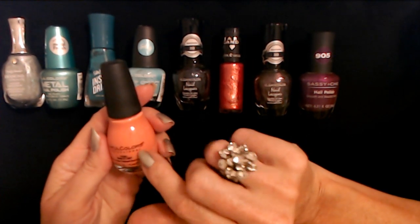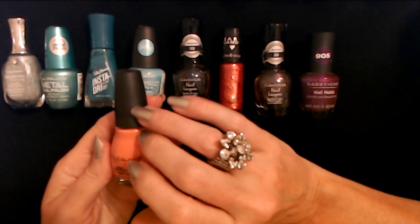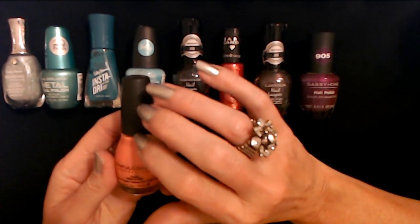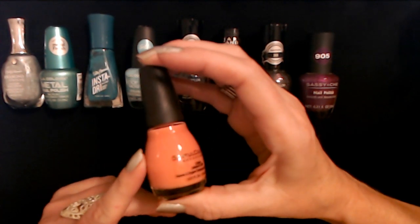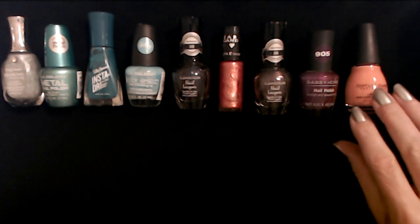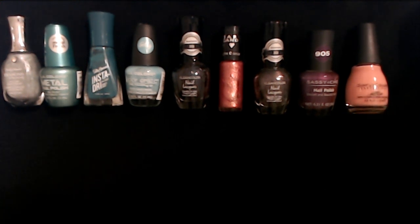One thing I don't like about Sinful Colors is a lot of their colors are kind of transparent, so you need at least 2 coats to get it to look like it does in the bottle. That's kind of annoying when it's like that.